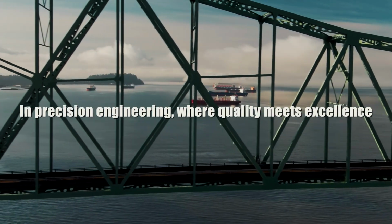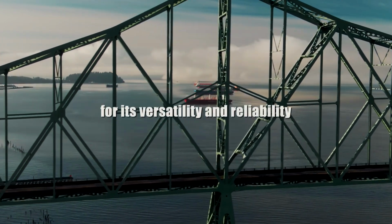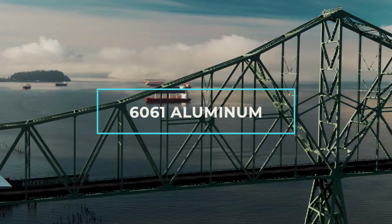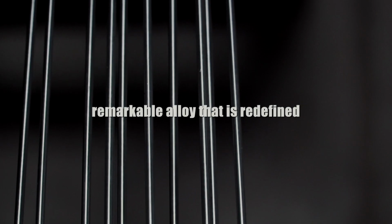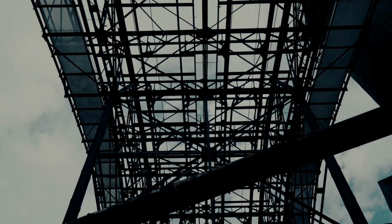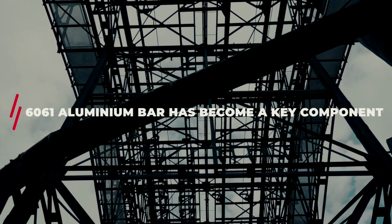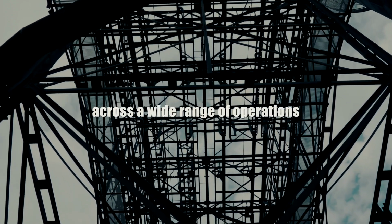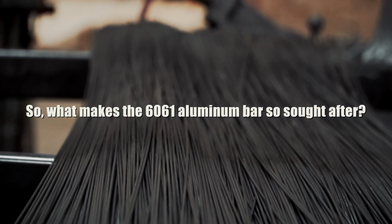In precision engineering, where quality meets excellence, there's one material that stands out for its versatility and reliability: 6061 aluminum. Introducing the 6061 aluminum round bar stock, a remarkable alloy that has redefined the possibilities in manufacturing and design. From soaring through the skies to conquering the waves, the 6061 aluminum bar has become a key component across a wide range of operations. So, what makes the 6061 aluminum bar so sought after?